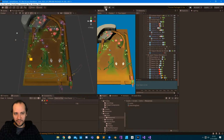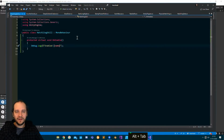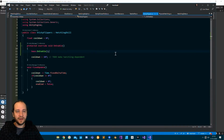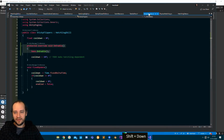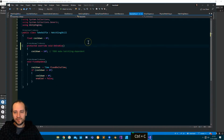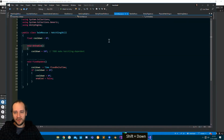Does it enable them or not? Yes, it does. Only the llama though. Oh yeah, that makes sense, because I only did the override there. I should make sure that the others have that as well, by the way. Oh, and the base.enable. Yeah, I'm not gonna do that right now. I'm gonna stop for today.